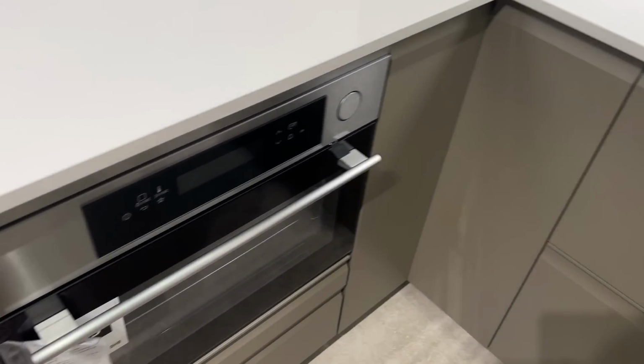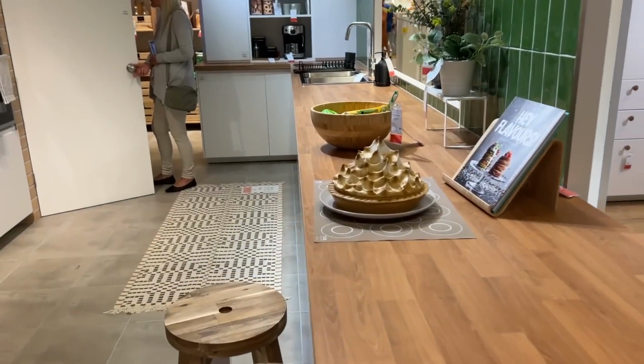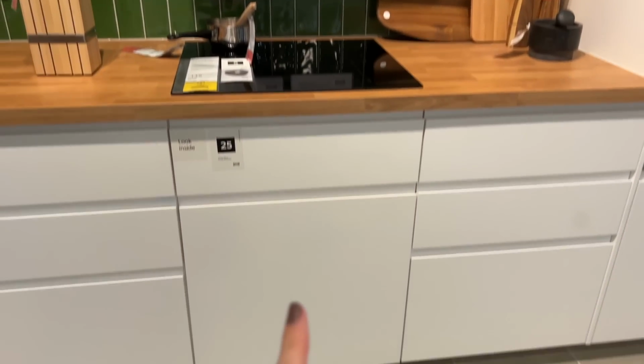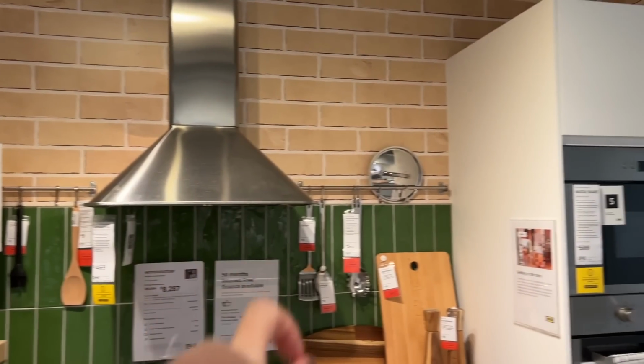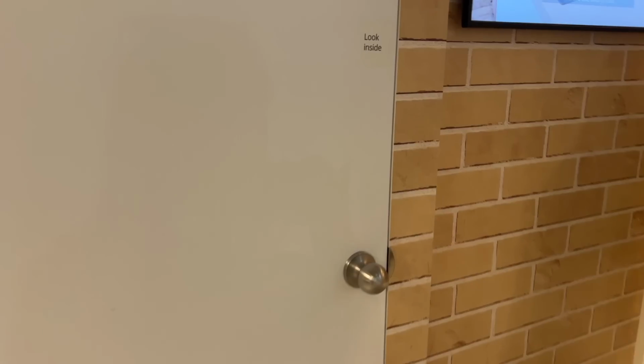And I am hoping that they have my favorite kitchen here. Give me a little touch of home. Ooh, that makes me hungry. I do like this style of kitchen. I would want actual bricks, like legit bricks. What is this?